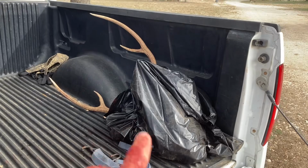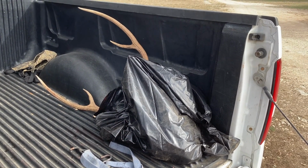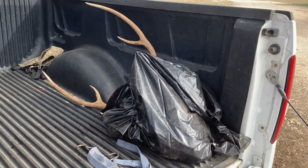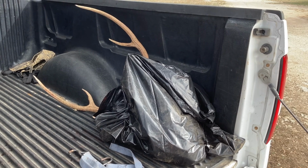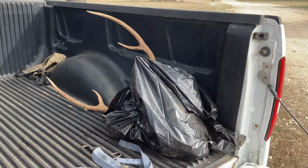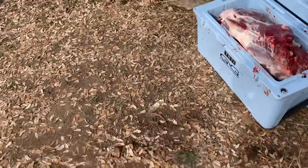And we spent a decent amount of time caping out the big boy, and basically peeled him off like a sock. So we don't have too many cuts in the hide, although we did go up a little bit further on his rib cage than I wanted to. I'm gonna go ahead and take my bags and get him bagged up real quick.